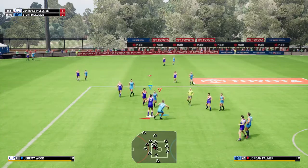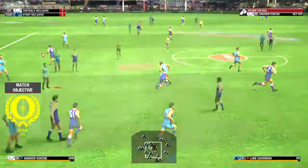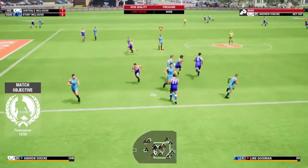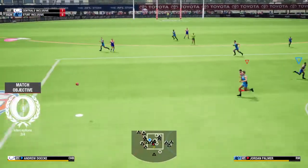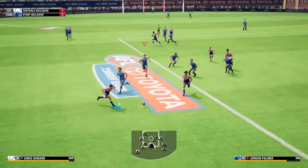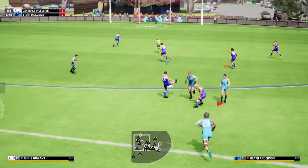36 making his way onto the field. The ball in the hands of 21. Bends off the tackler. Gone in the tackle. Spears the ball. Terrific mark there. Releases by hand. Puts it into space. Has it now. He's got the footy in his hands. 22 finds possession. He might kick a goal.